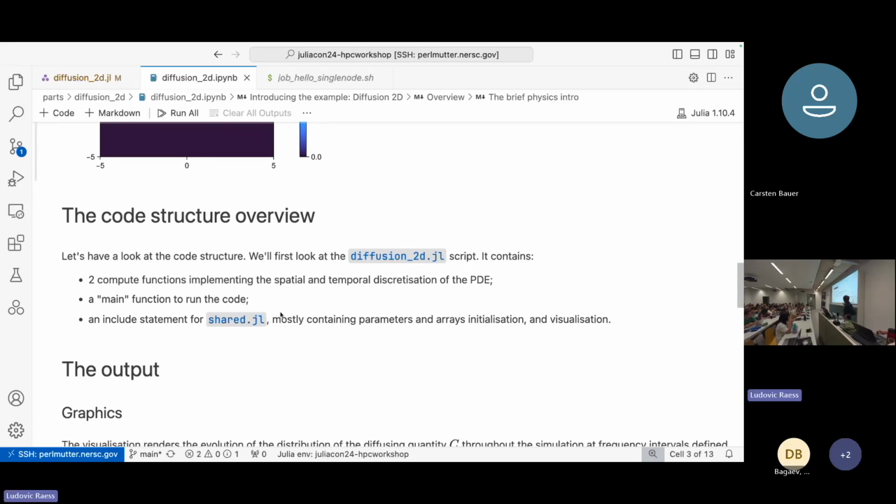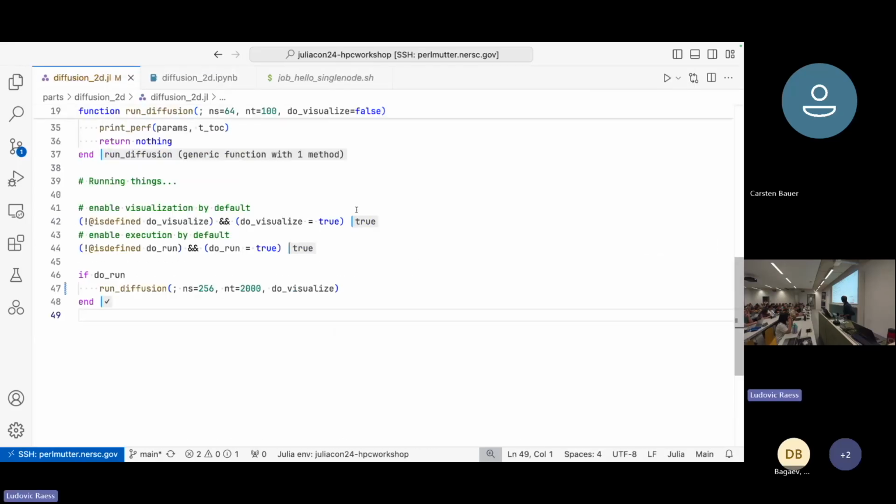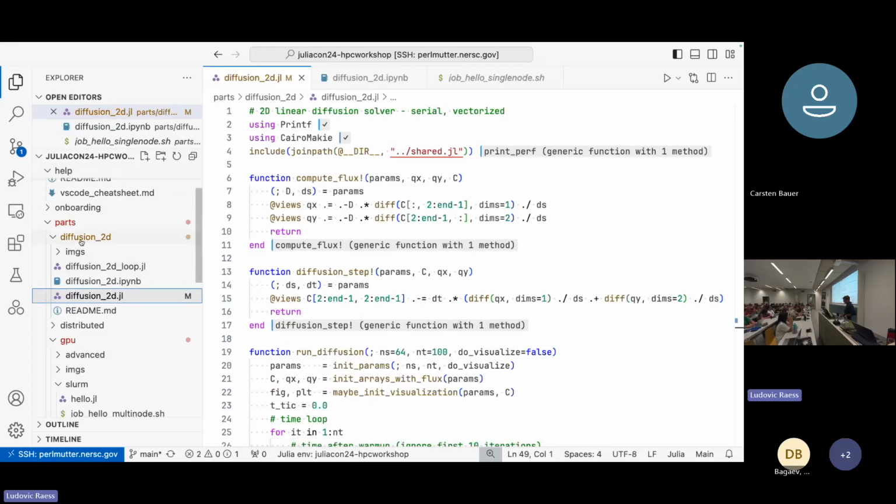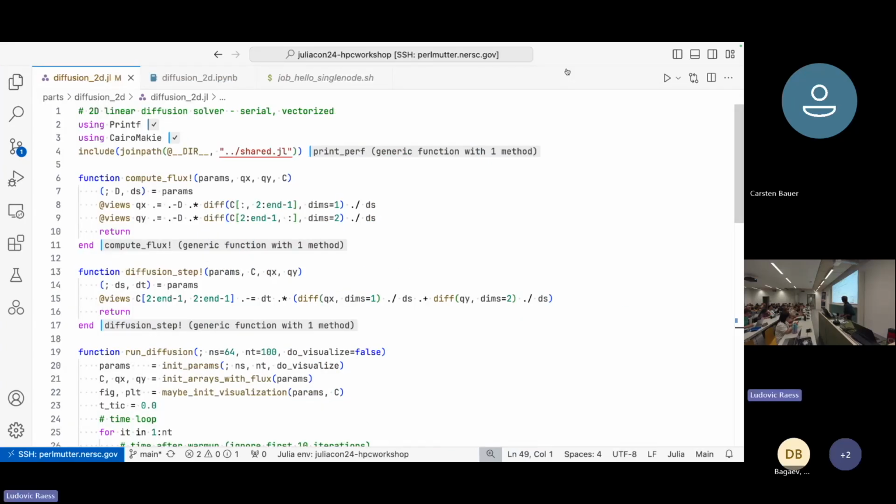Let me give you a brief overview of the structure of the code that we look at once, and then most likely what we look at here now, we won't look at anymore, and it will be in a shared file we'll include, because it's something that won't change throughout the entire workshop. So, open it here. The code is in parts, diffusion 2D, and then there's the diffusion 2D code. The notebook I'm working from is this one, if you're curious. So that's what our code looks like. This is our starting point. It's a plain vectorized Julia code. It uses a plotting library.